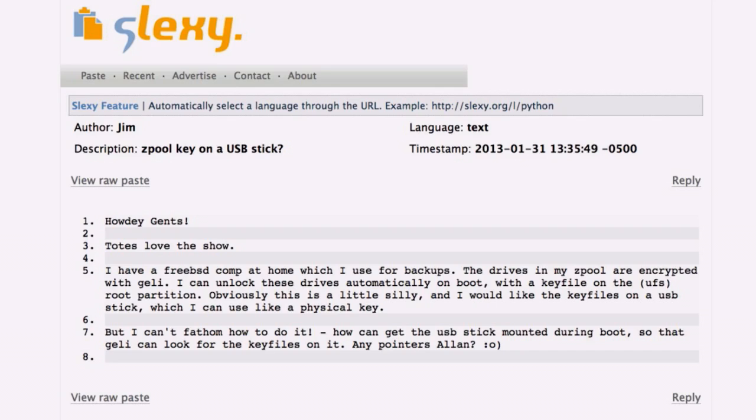Okay, thanks, Jim. "I have a FreeBSD computer at home, which I use for backups. The drive and my Zpool are encrypted with GELI." G-E-L-I? Yes. Okay, cool. I like that name. "I can unlock these drives automatically on boot with a key file on the UFS root partition. Obviously, this is a little silly, and I would like the key files on a USB stick, which I can use as a physical key. But I can't fathom how to do it. How can I get the USB stick mounted during boot so that GELI can look for the key files on it? Any pointers, Alan?" If it has to be the root file system, then you might have an issue there.